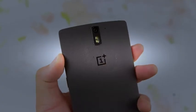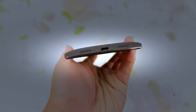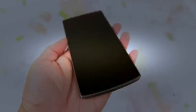It has similar specs to some of the top-tier Android devices out on the market right now, like the LG G3 and the Galaxy S5, but for about $300 to $400 less without a contract. The only problem is, OnePlus is relying on an invite-only system, which is making it difficult for people to buy the device, while the Nexus 5 is readily available for everyone to buy via the Google Play Store.